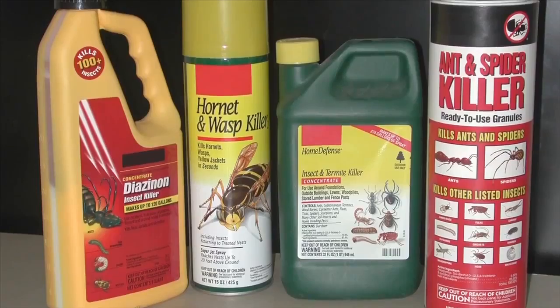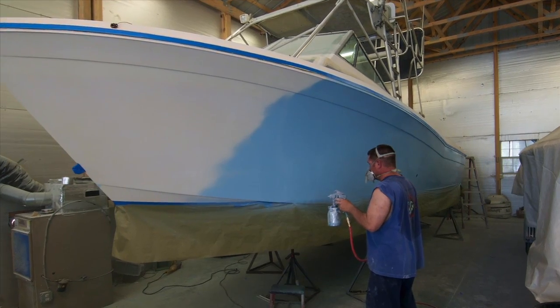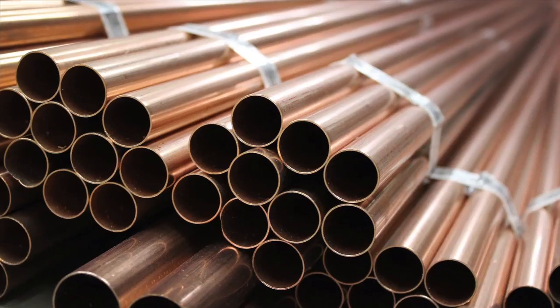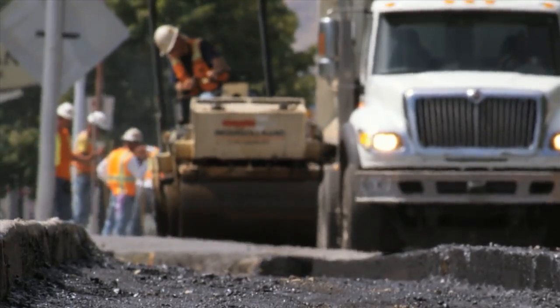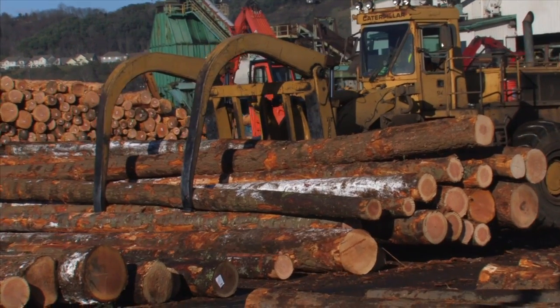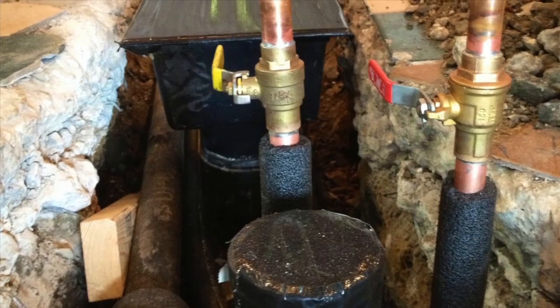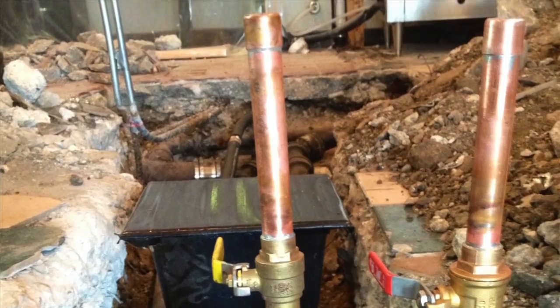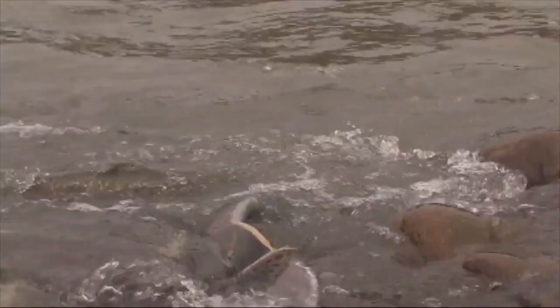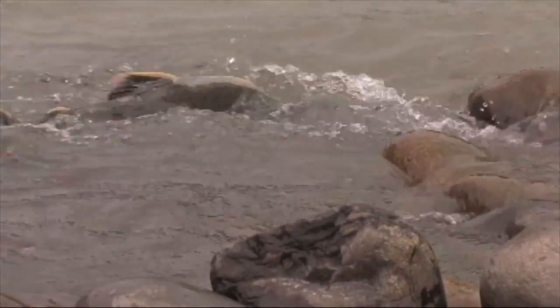Vehicle brake pads, pesticides, marine anti-fouling paint, wood preservatives, copper piping, architectural components, air emissions, and roadway runoff are all sources of copper at industrial sites. Copper piping from sanitary sewer cross-connections can also be a source. Even at extremely low levels, copper can affect fish and other aquatic life.